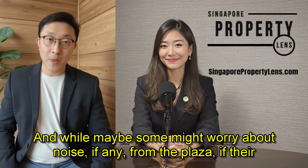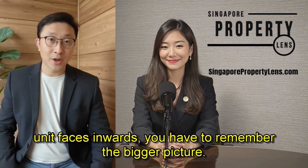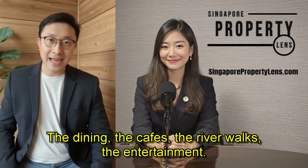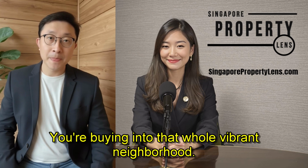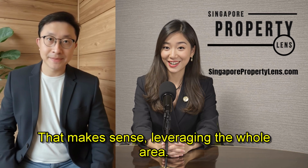It is. And while maybe some might worry about noise, if any, from the plaza, if their unit faces inwards, you have to remember the bigger picture. Residents benefit hugely from everything around Robertson Quay. The dining, the cafes, the river walks, the entertainment. It's all right there. You're not just buying the condo facilities. You're buying into that whole vibrant neighborhood. It really extends your living space. That makes sense, leveraging the whole area.